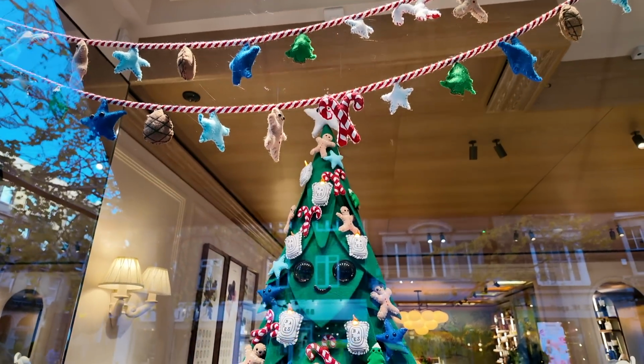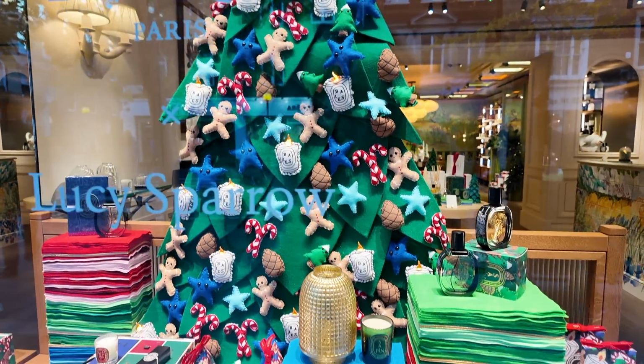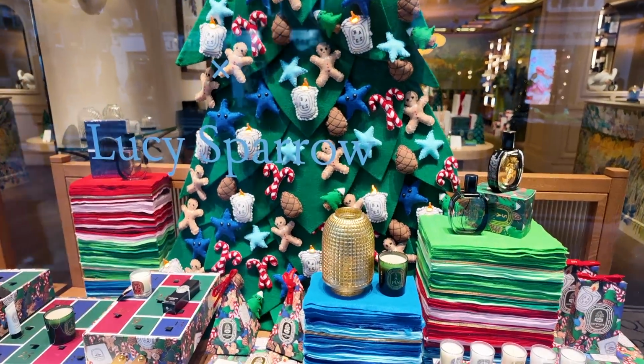Looking at the Diptyque Christmas window. This is so cool. I just love a beautiful Christmas window. Diptyque always does it best.